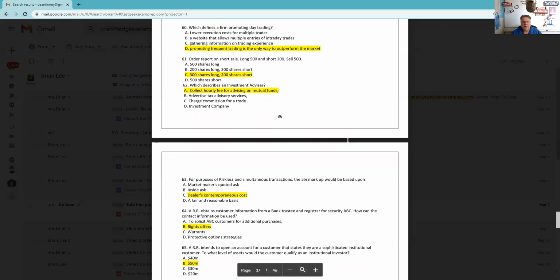Which defines a firm promoting day trading? So I tell you, hey, we're all about day trading over here at Dewey Cheatham and Howe, so why don't you come day trade with us? Which of the following defines a firm promoting? Lower execution for multiple trades? That doesn't sound like promotion.